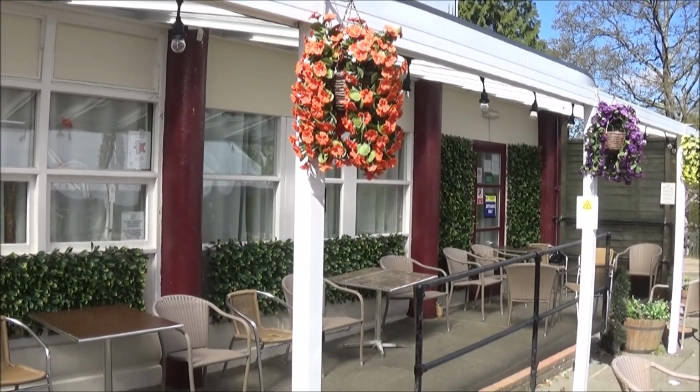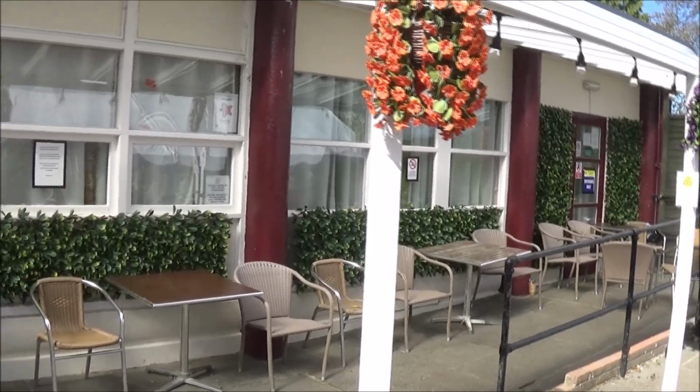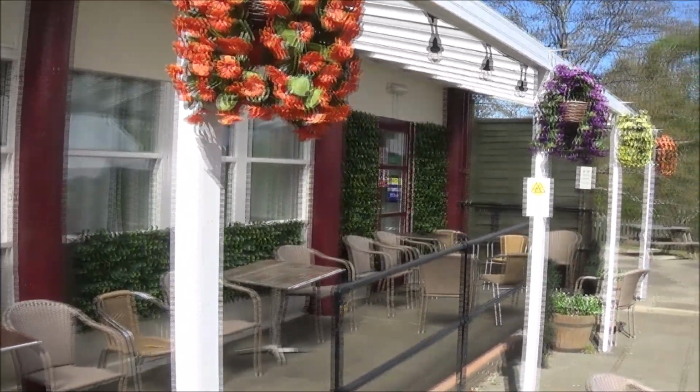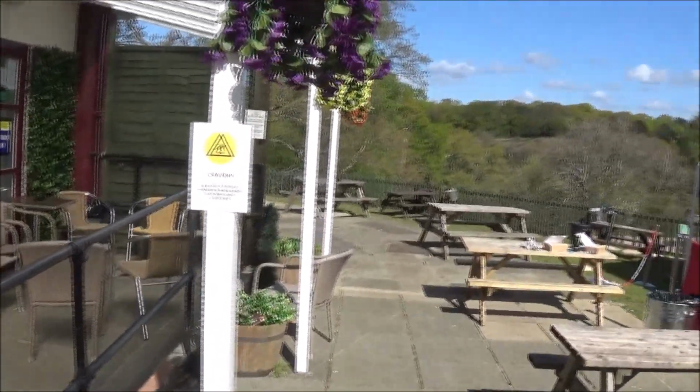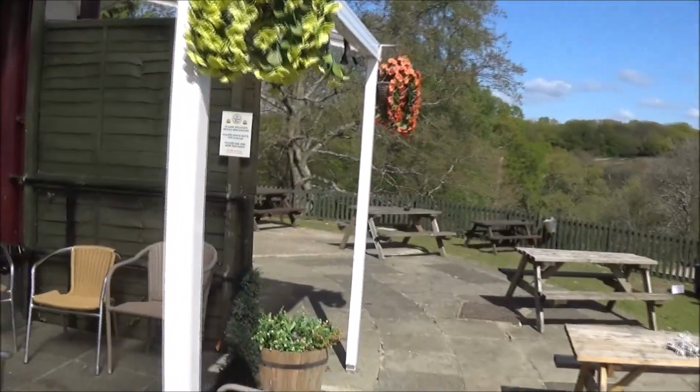Then it became the pub in the park, then the Sporting View, and that was run by an ex-Saints player actually, Ruben Agboola, in the 1990s. I think he was a defender or something. And now it is the View Bar. And so it's a lovely Art Deco building.